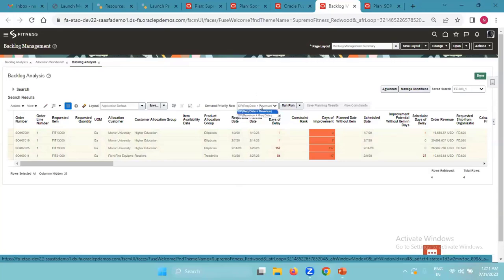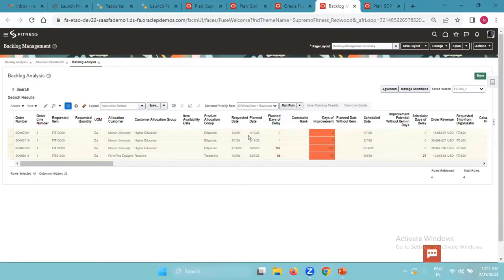Orders which yield high revenue can be prioritized versus the ones which yield low revenue. You can have a demand priority rule saying that a high priority customer needs to get the supply prior to the orders for a low priority customer. These are configurable. You can run the backlog plan in lights-out mode, see the results, and then release it back to NetSuite's order management system seamlessly.